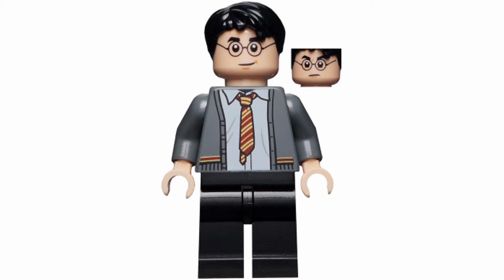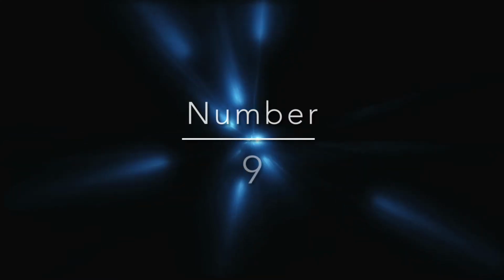To me, it's just such a unique version of Harry Potter. You got the hoodie, you got the shirt, you got the tie. The detail just seems really good. You've got the back half of the tie sticking out at the bottom, and overall the face print's good, the hair matches. Everything about this figure matches really well to the scene and just the figure. I just think it is my favourite actual Harry minifigure. I just think it's a really awesome minifigure.